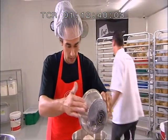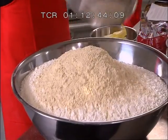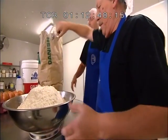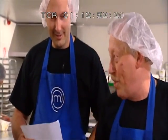Not having baked bread before, we were baking a massive quantity. It was pretty scary. Pressure's on though. You can't really afford to mess it up, eh? Spot on. Yep. Hey guys, do I see a little look of terror here? I think more of a look of focused determination.